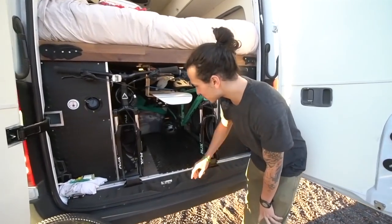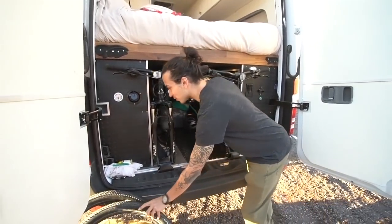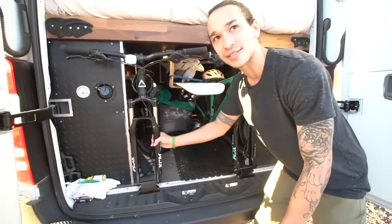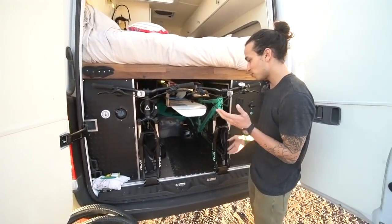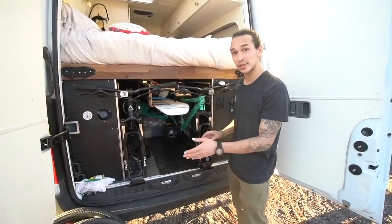All right, so to get the bikes to fit in here, we have to take the front tire off and also the outside pedals, because otherwise they would hit when you're trying to slide them in right here. So that's one thing that kind of sucks about our setup here, but it's also not that bad because you get to bring your mountain bikes everywhere with you, and they're stored inside.